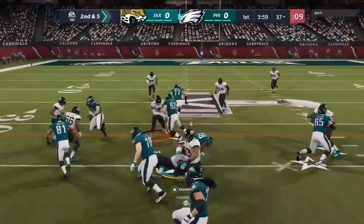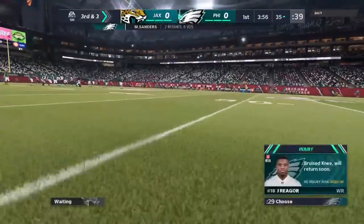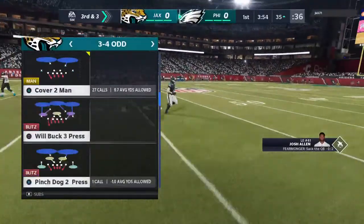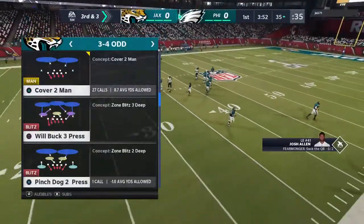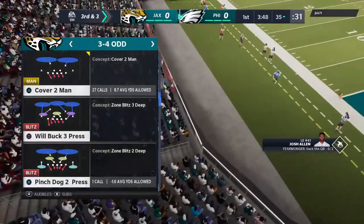Wentz on the give to Sanders. It'll be a pickup of a couple, and it leaves him with a third and three. Just not a whole lot of room to operate there on that carry. No, not at all. They did a really nice job staying in their proper places and not allowing any lanes to open up.